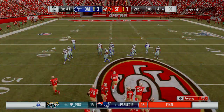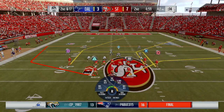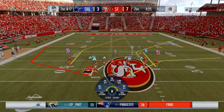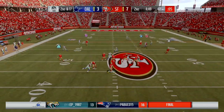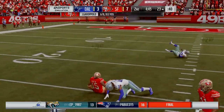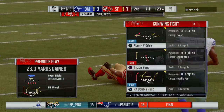Now following the sack, they'll look to make amends on a 2nd down and 17. From the gun, it's Garoppolo. He gets this with a Garcon, and he goes down, but not before getting this inside the 25. 23 yards on the play.